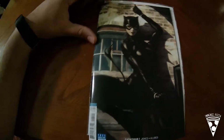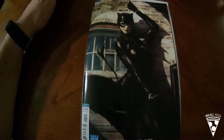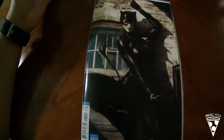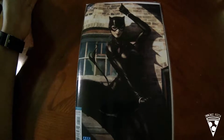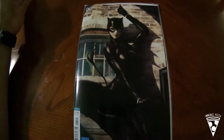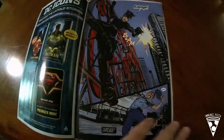Originally, I wasn't going to read this book. I got just a blank variant, but then I remembered he was doing the variant covers for this, and so I picked up a copy. I decided to read it after reading Batman issue number 50. That book was okay. It's not my favorite, especially after all the hype. Wasn't one of my favorite reads, but you know, life goes on.